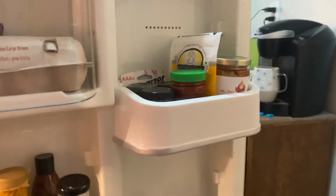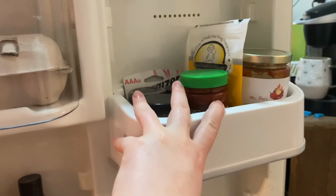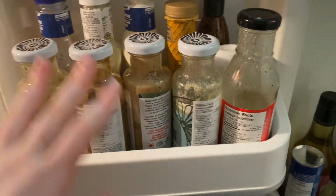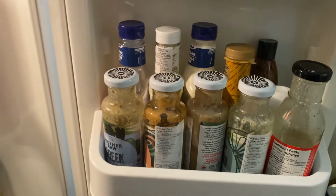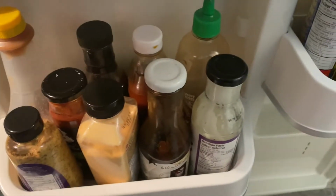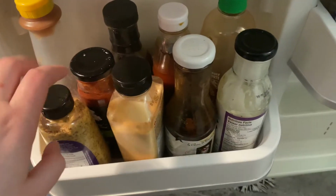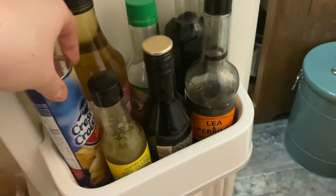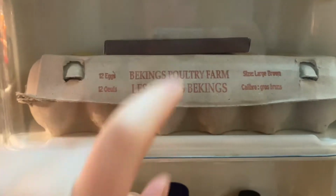And then on the door here, I've got kind of short sauces and stuff. All of our salad dressings, which is like overkill, but I just think of a new salad and then I want a new dressing for it. So we have a lot of salad dressings. Most of our sauces, like condiments that we put on things here. And then this is kind of like oils and things that you mix in with other things, and just a spot for our crescent rolls. And eggs and my eye masks, which I showed you guys in my last video.